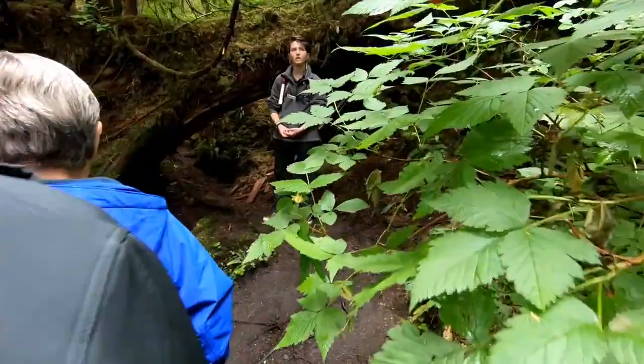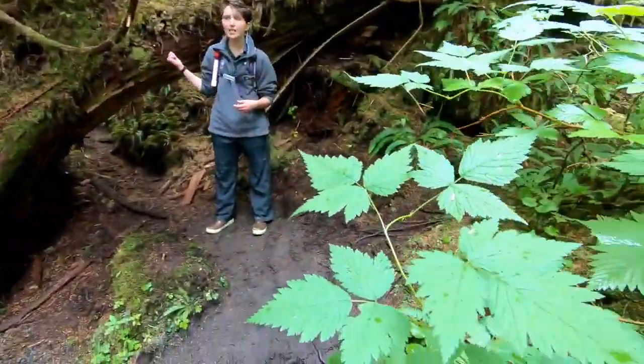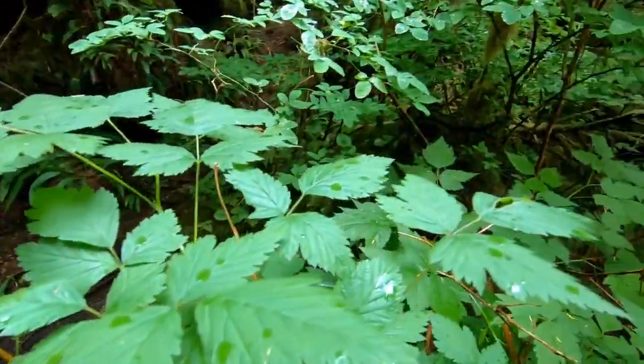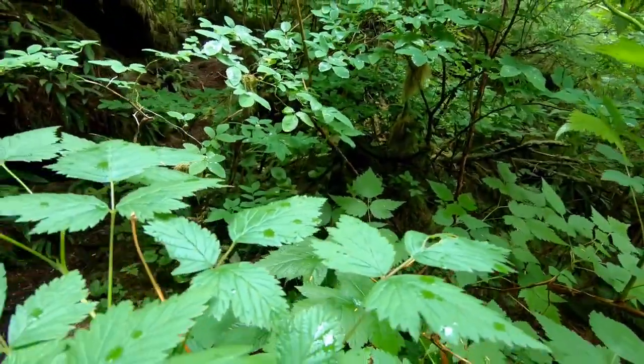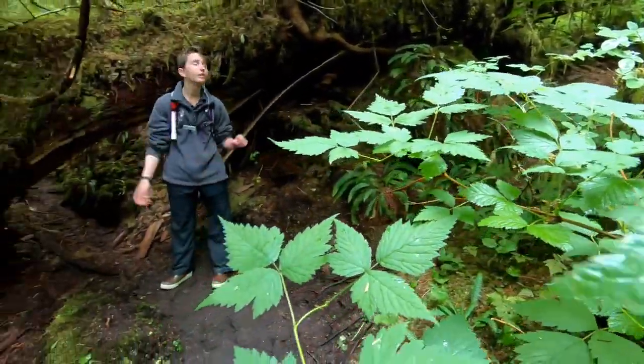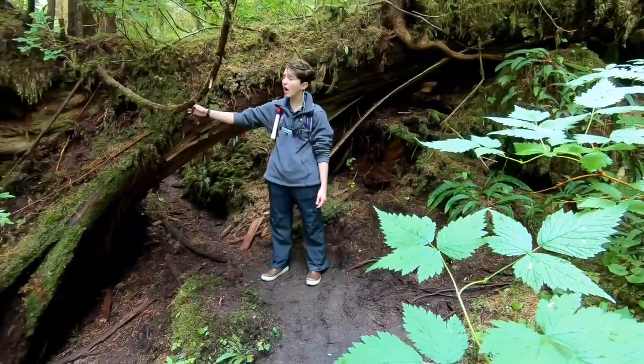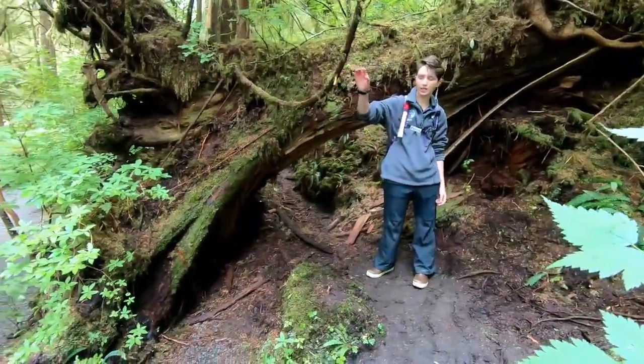Over here we have a fallen down tree that now acts as a nursery for the three main trees that we have at this elevation. Right up top we have the Western Hemlock. To the side with the roots growing out we have the Sitka spruce. And right over here we have the Western Red Cedar.